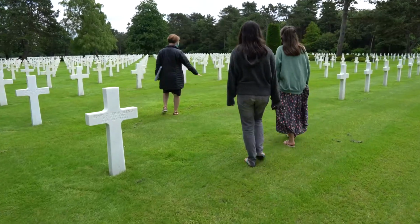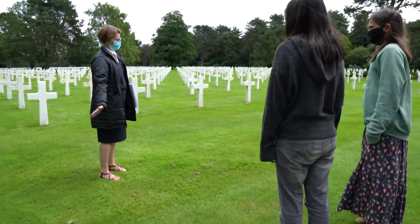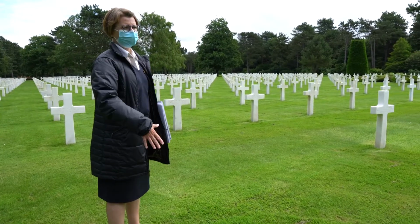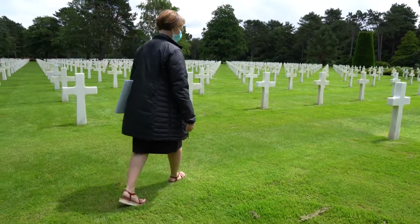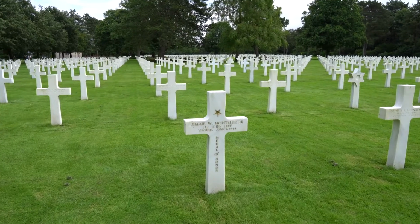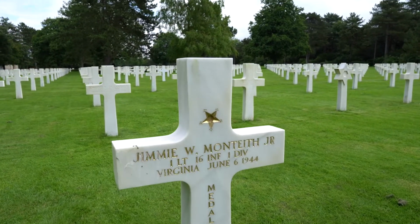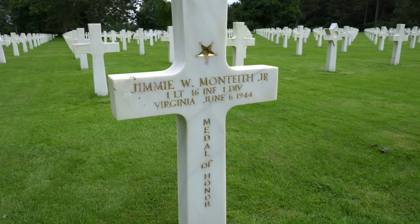Thank you. When you see empty space, it's not because some graves were removed, just because there was a tree before. I see. With the storm, it was destroyed. So he died just at the top of the cliff of Omaha at the beginning, on the WN60, the German position.